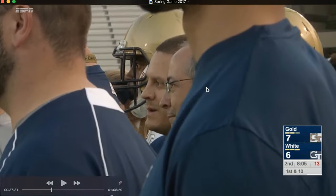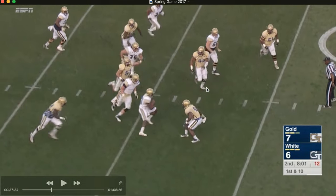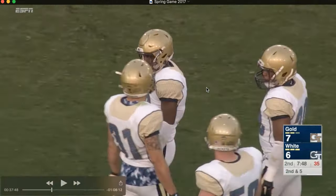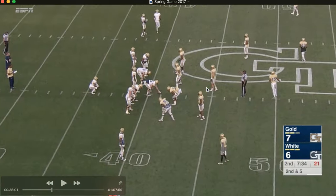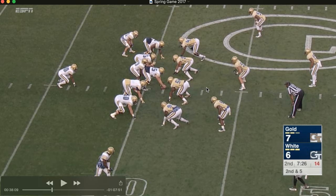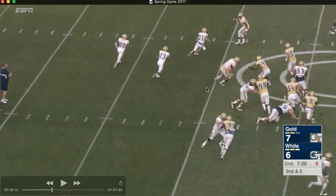Right here. Looks like it's just going to be a pass play. Breaks down, scrambles forward. Nothing really to show you on that particular play. See right here. You see the play out.